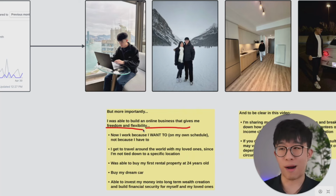The biggest thing was at my job, I didn't really have a choice, right? I had bills to pay, right? I had rent to pay. I had to pay for my car. I didn't really have a choice, right? If I woke up and I just wasn't feeling it, I was a little bit sick, didn't matter, right? I still had to go to my job, clock in, things of that nature.